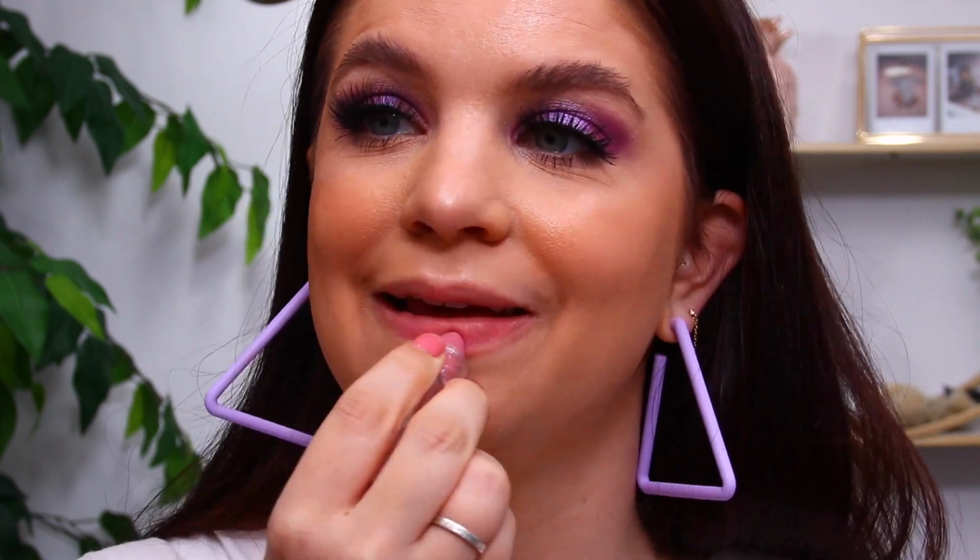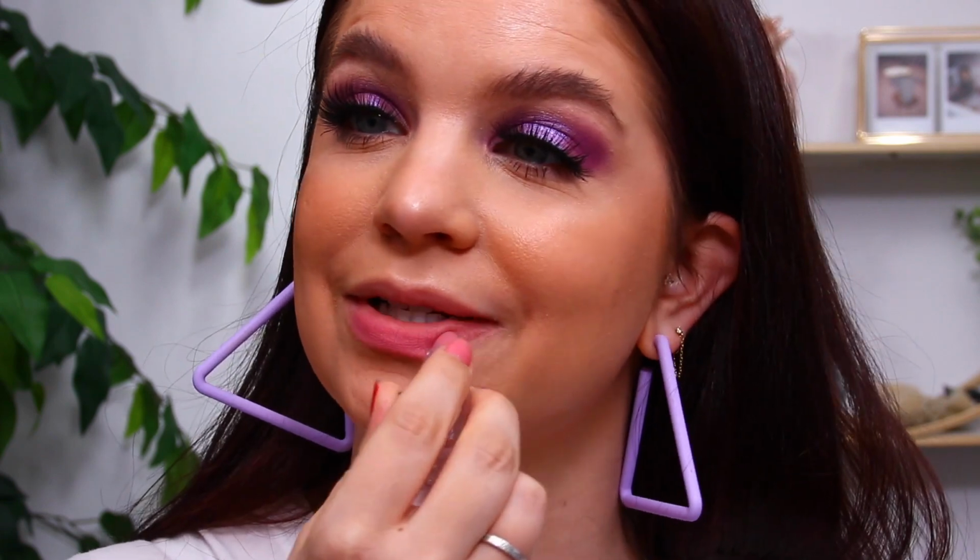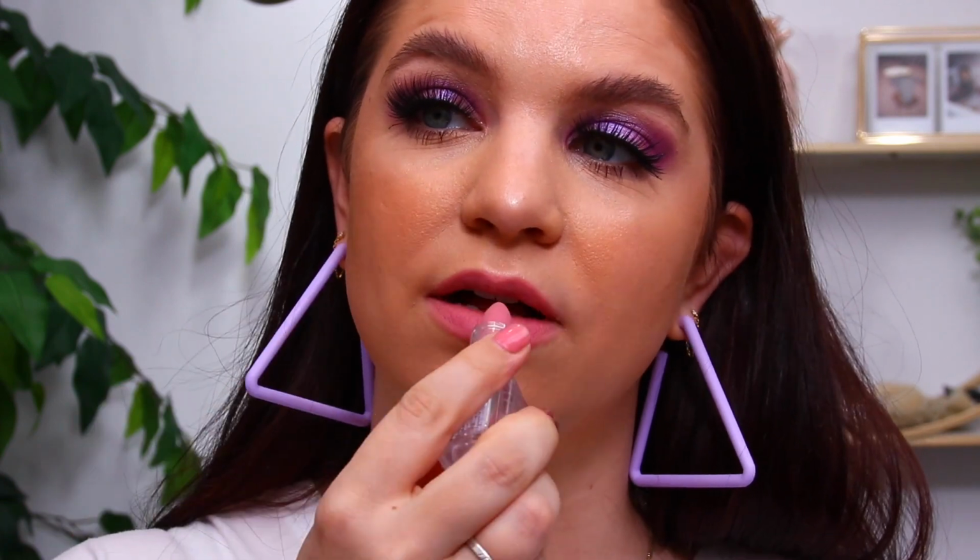For lip, I'm going to go in with this one from Joah. I really love these lipsticks. These are their Air Light lipsticks. They're very nice. If you are looking for a dupe for the MAC Powder Kisses, they are very, very similar. The shade that I am wearing is called Daydream. It's a really comfortable matte that's very airy looking.